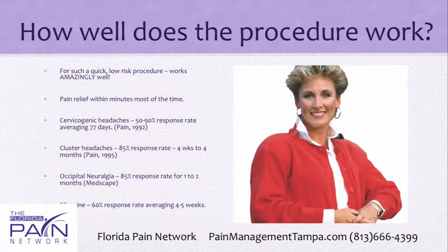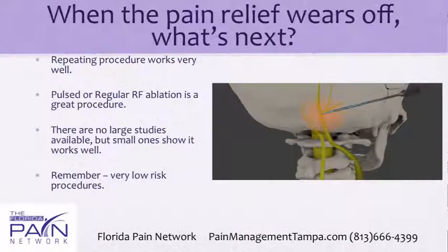Cluster headaches is an 85% response rate, which ranges from 1 to 4 months. For occipital neuralgia, it's an 85% response rate for up to 2 months. And then for migraines, it's a 60% response rate, usually averaging 4 to 5 weeks.